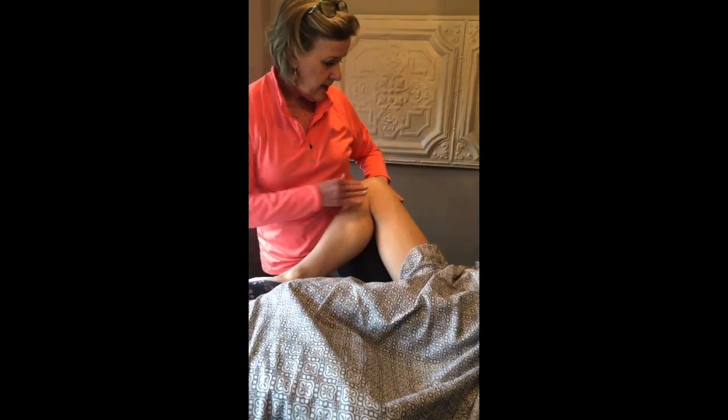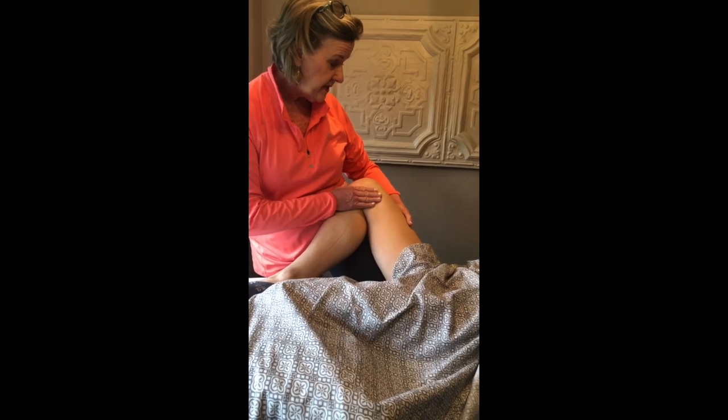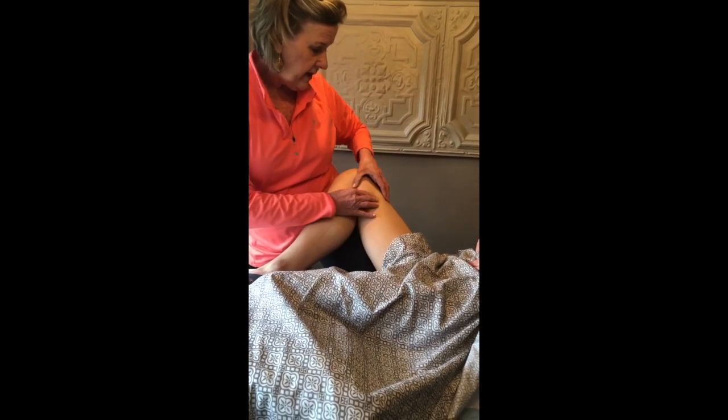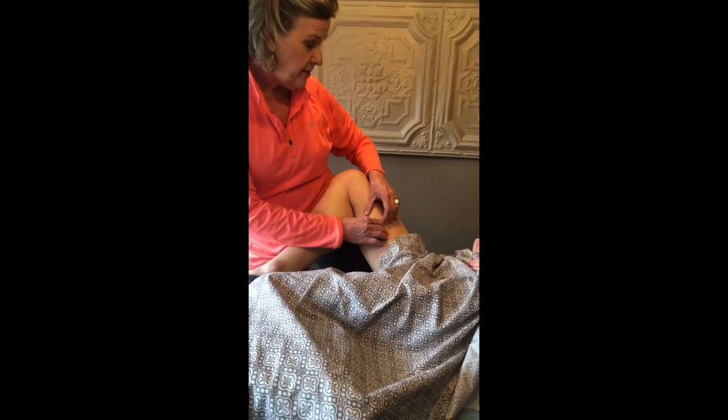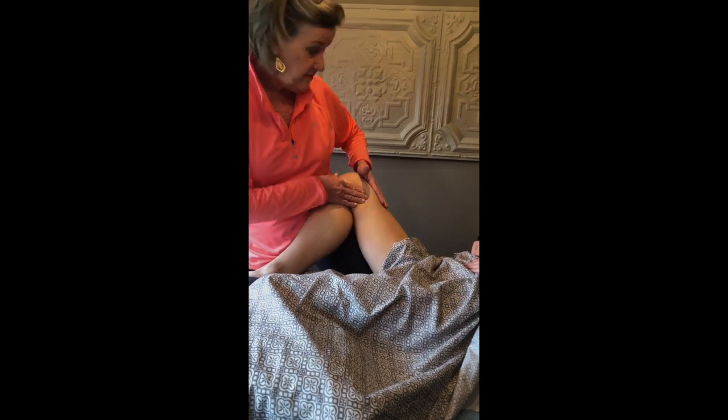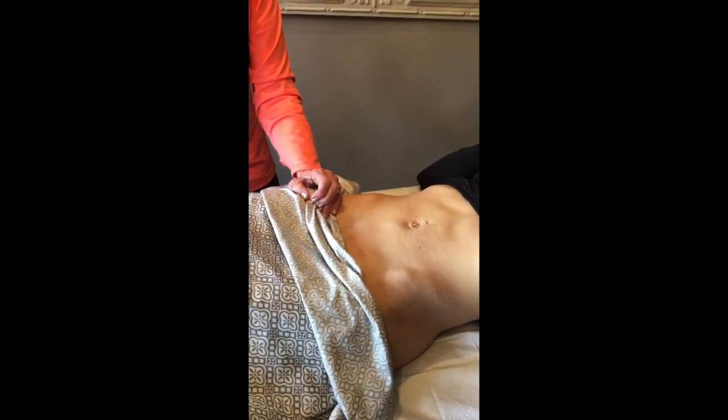Perfect. And I'm going to feel along this inside thigh muscle. I'm looking to see how these feel. Do they pick up? Do they move? Are they bound? Are they sticky and stuck to the tissues beneath? Things feel like they're moving pretty well. Before we even start, bend your knees again. Put your feet flat.